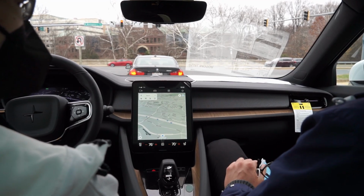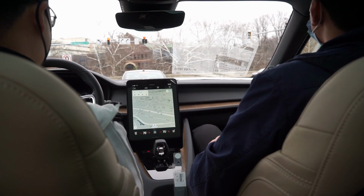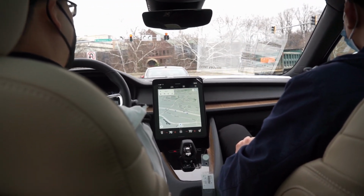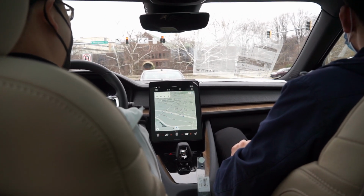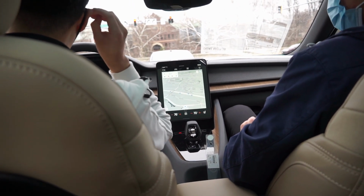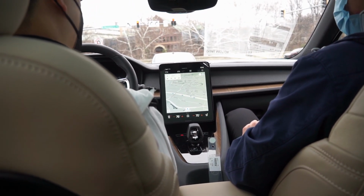And if you think about it, Polestar has 2 cars out plus a third one coming out, versus Lucid and Rivian with their public listings and stuff like that. And then Polestar 3 is going to be coming out next year. So we're already on a roll here.